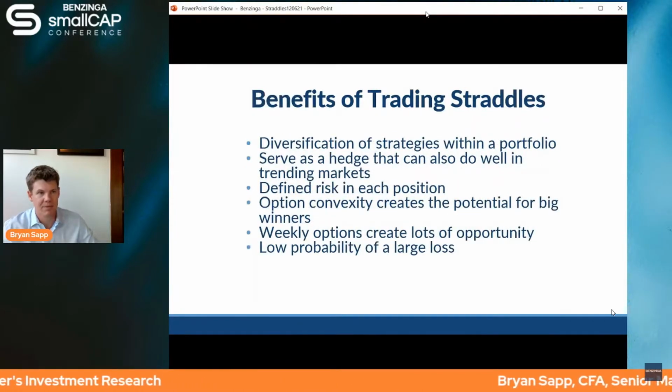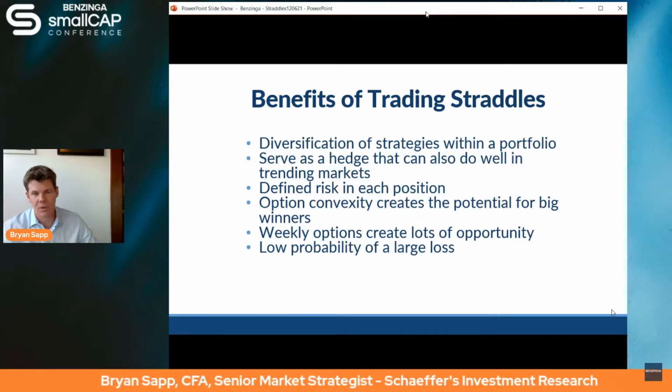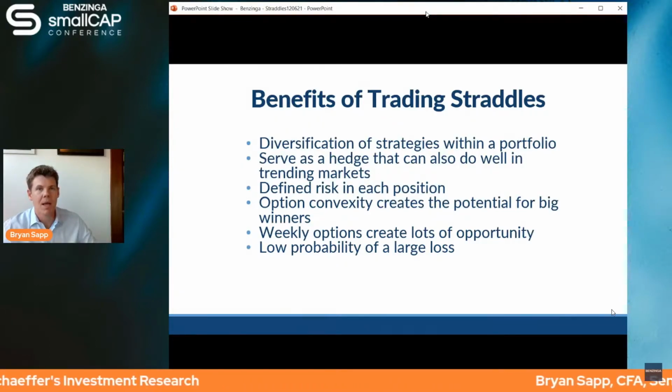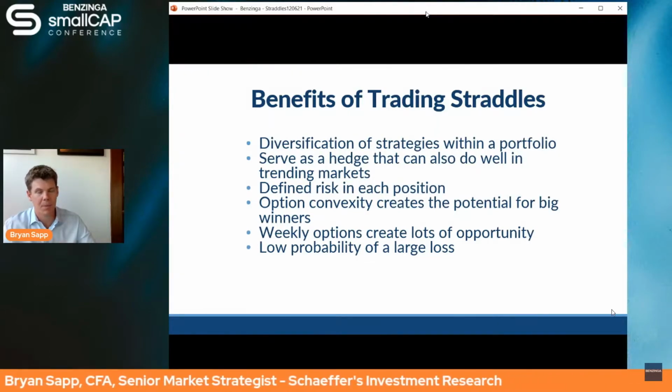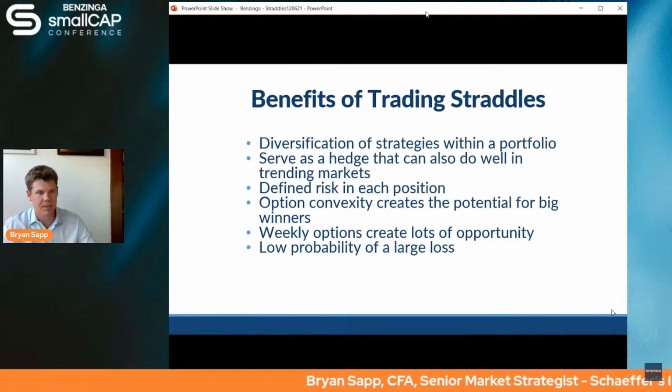So here are the benefits of trading them. First and foremost, you get a diversification of strategies within a portfolio. For people that trade options or long only, the recent washout that we had, especially in the small caps, probably hurt a lot of people. If you use this strategy in conjunction with your other positions, it's going to give you a hedge. When COVID happened last year, the market just flushed out, and we had a ton of huge winners in this service because obviously the market was collapsing. So it can help cushion that blow that you might take from the rest of the market.